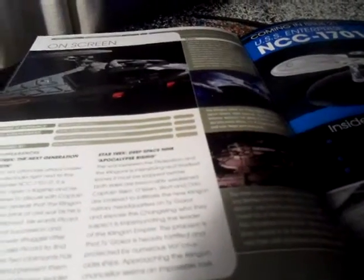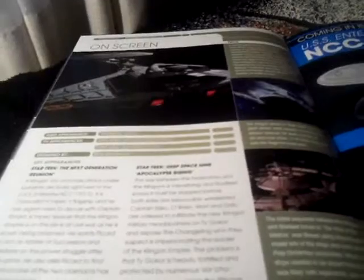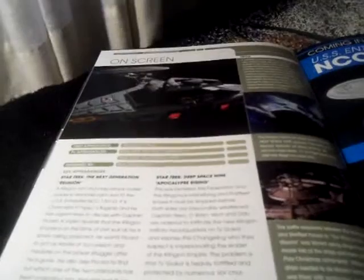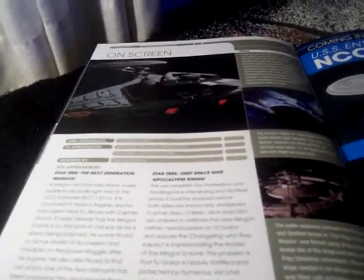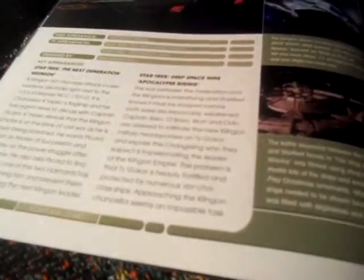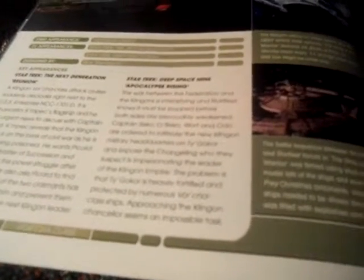Apocalypse Rising, from Deep Space Nine. War between the Federation and the Klingons is intensifying. Starfleet knows it must be stopped before both sides are irrevocably weakened. Captain Sisko, O'Brien, Worf, and Odo are to infiltrate the new Klingon military headquarters on Ty'Gokor to expose a Changeling, who they suspect is impersonating the leader of the Klingon Empire. The problem is that Ty'Gokor is heavily fortified and protected by numerous Vor'Cha class ships. Approaching the Klingon Chancellor seems an impossible task.